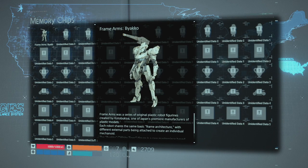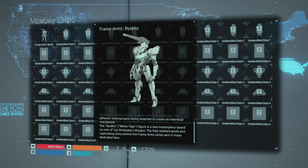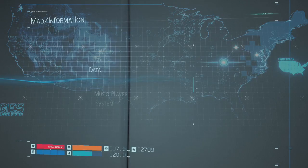Frame Arms is a series of original plastic robot figurines created by Kotobukiya. Excellent pronunciation. So, yeah. Byakko is White Tiger. Yoji Shinkawa. Oh, yeah, he's the guy who did a lot of the artwork for Metal Gear and other Kojima works.